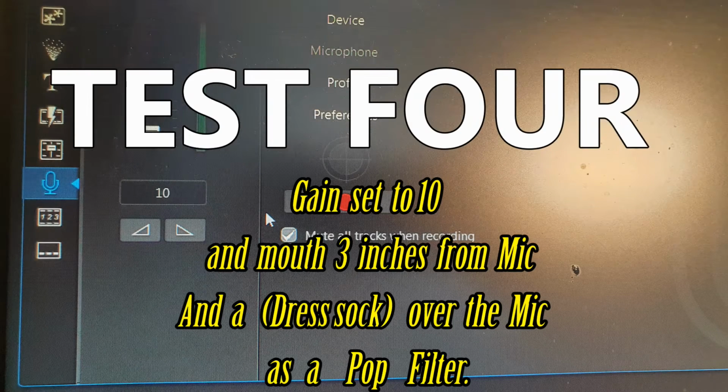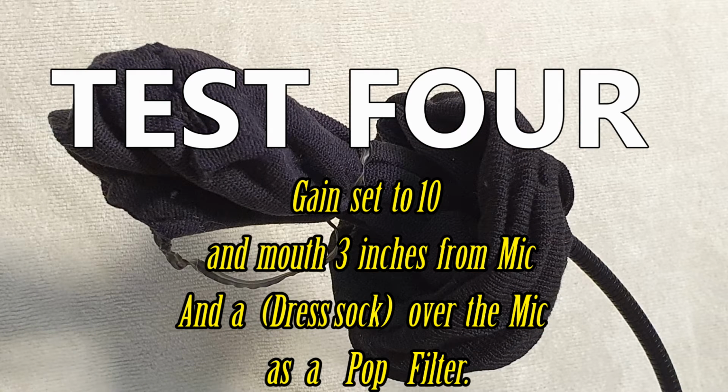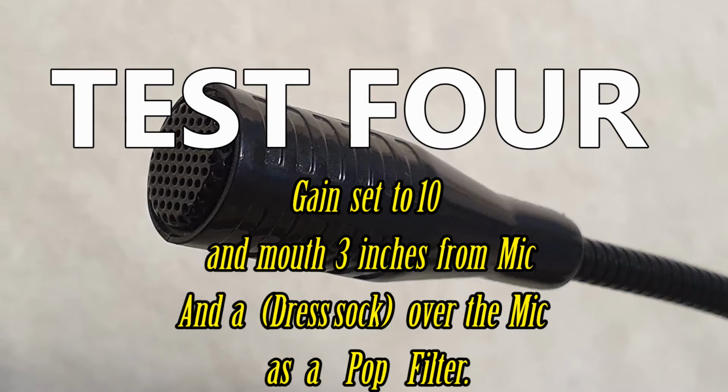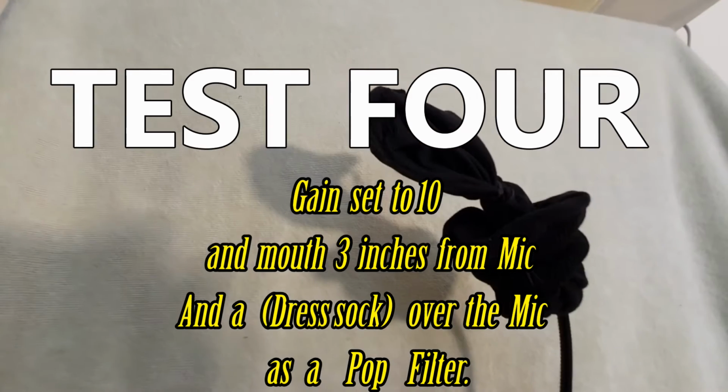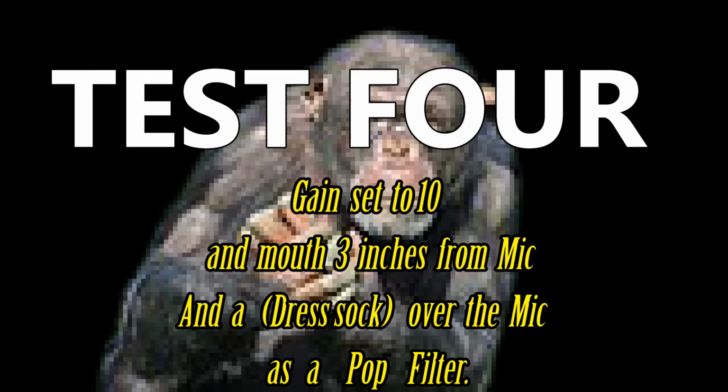This is the final product. The gain is set on 10. I'm talking 2 to 3 to 4 inches from the microphone. And I have a dress sock, repeat, a dress sock over the microphone head to act as a pop filter. That seems to be the best result. Stop. Test. Not a bad little mic when it's set up right. Pretty awful when it's not.